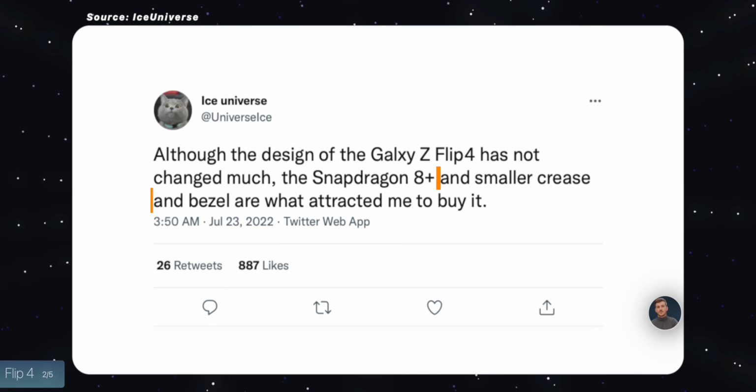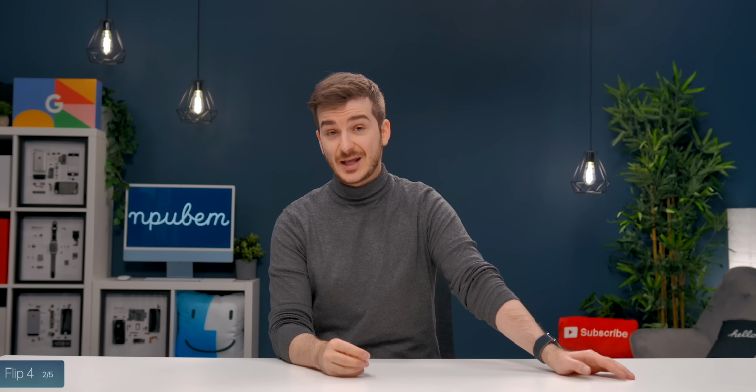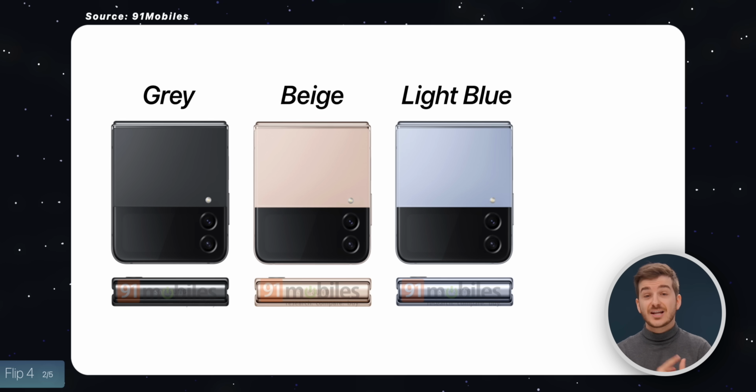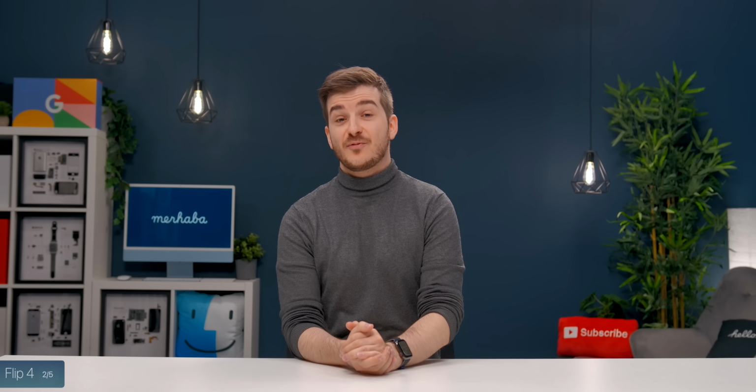usability of this phone. Apparently the screen bezel will also be getting thinner, which is great to hear, and we're also getting some new colors according to 91 Mobiles and Eve Leaks. So we have the gray and the beige, just like with the Fold 4, and then we also have two more colors, light blue and what appears to be a purple. So yeah, that's pretty much it in terms of the Z Flip 4.